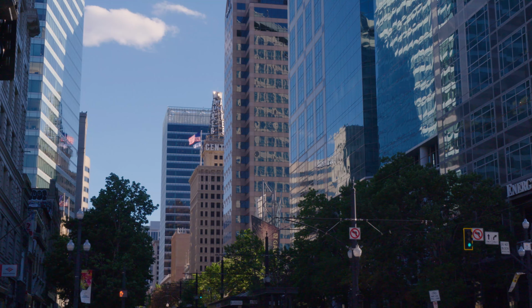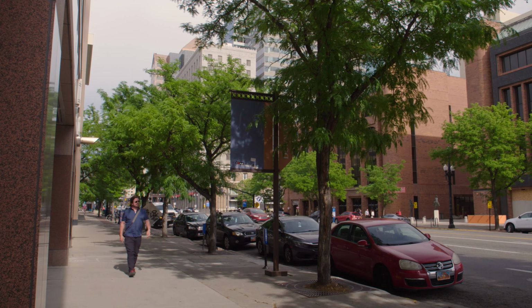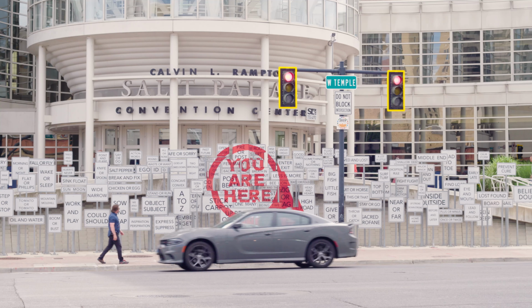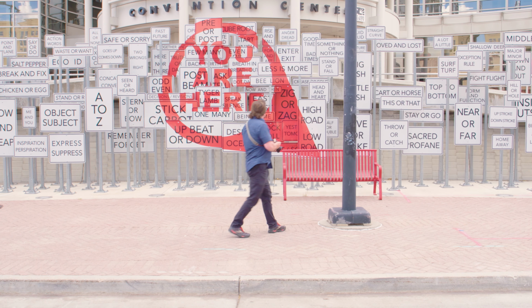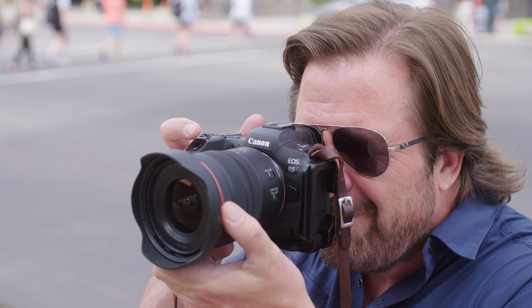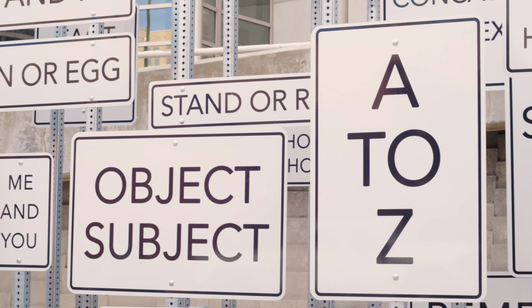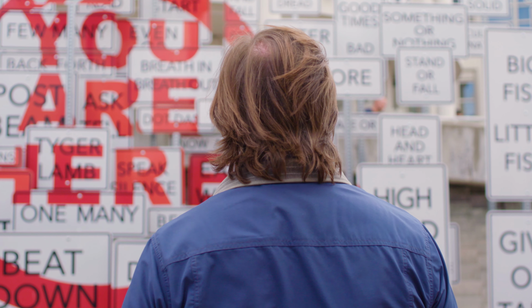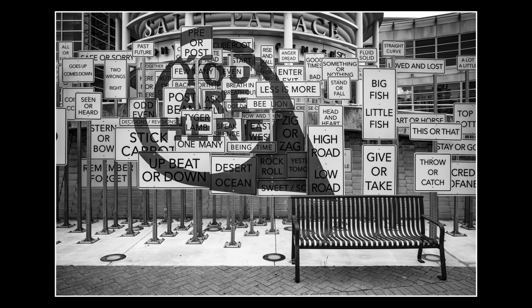Another great thing about Utah is my home, Salt Lake City. It's an eclectic little city with lots to see and do, and I enjoy walking its streets and capturing images that make this place so unique. I was impressed with the RF 14-35's lack of distortion, even at 14 millimeters. My subjects stayed straight and true, and the images represented what I was seeing with my eye.